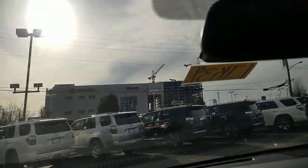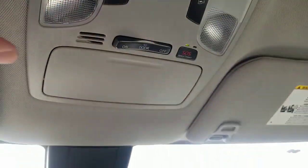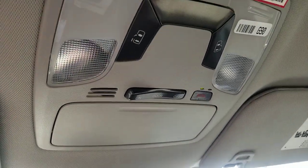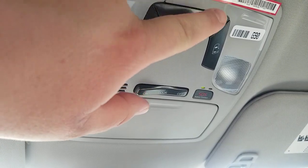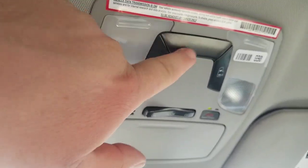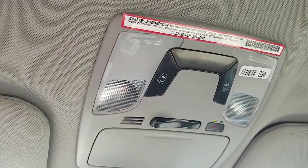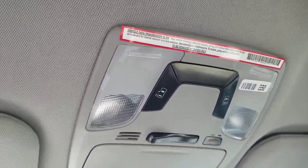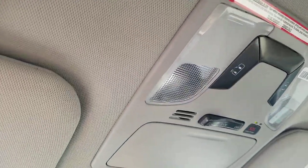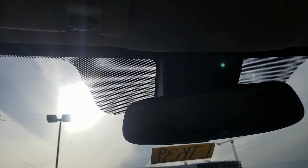Also, I'm going to look up here real quick. You're going to notice you have power doors for the back. This one's for the back left, back right. This right here is for the power back door, but you won't get that until you go to the next trim level up. So you don't have the power up, power down back door in this particular trim level. You will have to go up to get that option. But you do have your power side doors. That's a standard feature on all of them.